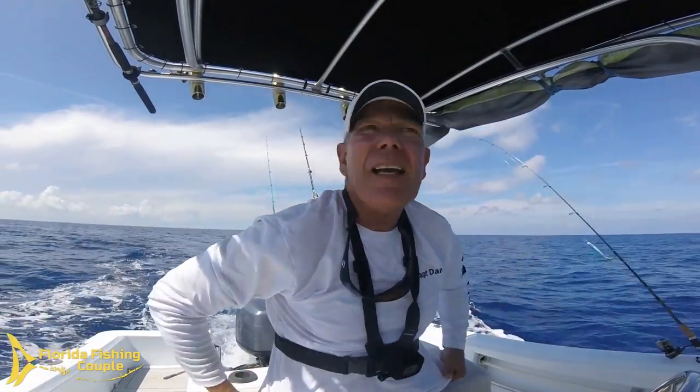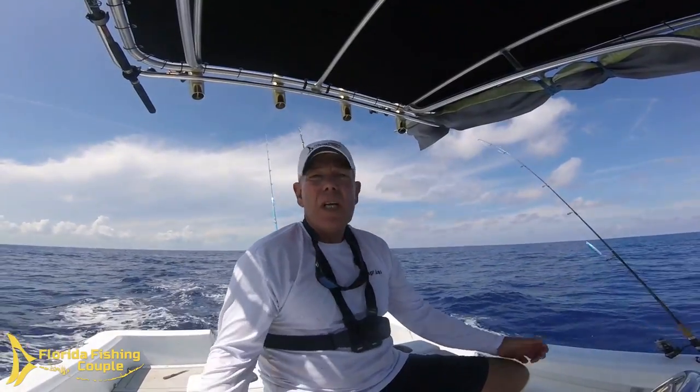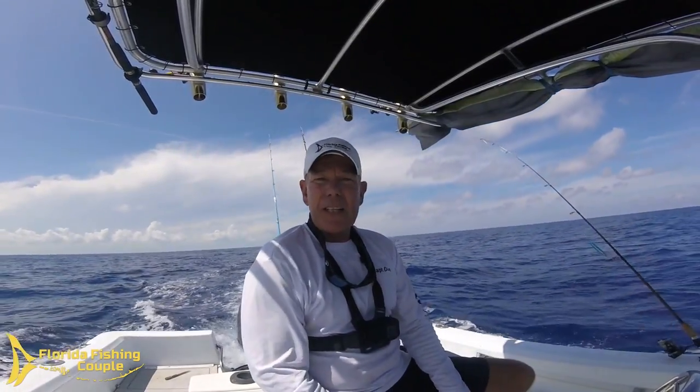Second tuna of the day. It's the middle of the day. It was at 250 feet of water, so they're in pretty shallow. It's not like they're out 5, 6, 7, 800 feet. I mean, they might be. I'm not going out there, so I don't have to.